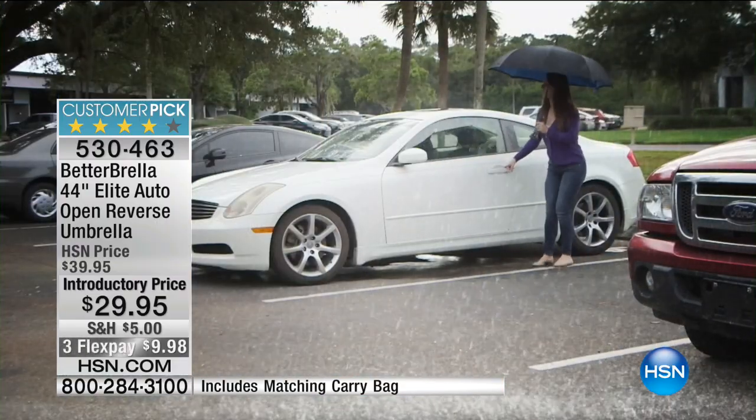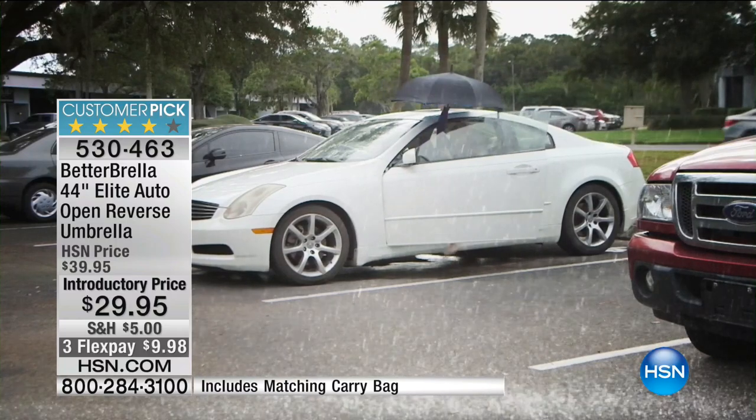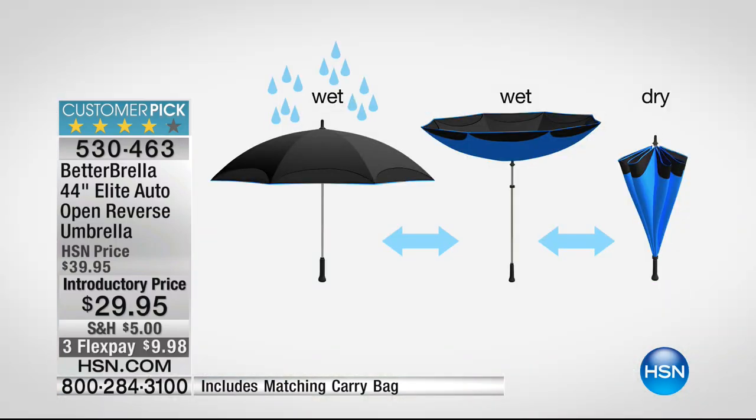We're taking the old school umbrella, we're turning it upside down and inside out, keeping you drier and everybody else drier that's underneath you with the umbrella. And we love the way it inverts, the way it reverses, because all that water hits the top, it protects you. Then when you go to push the button and push it up, you create that funnel. All of the water falls down in there, therefore you're never getting wet.